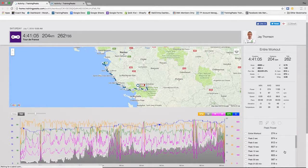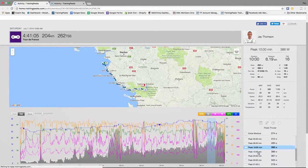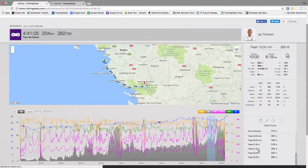So if we look at that and look at his peak power, he spent 6 minutes up and down quite a bit. And his peak 10 minutes was just under his threshold leading up to that point as well. So yeah, that's pretty much the key thing to look at.